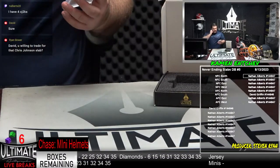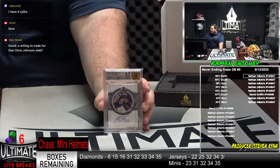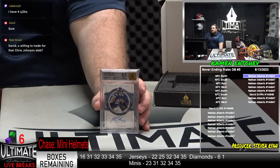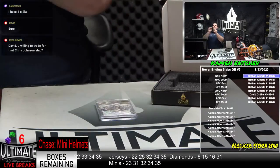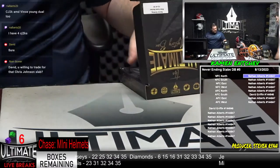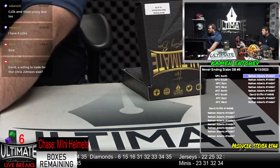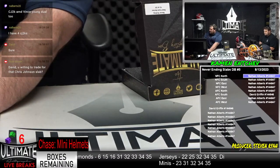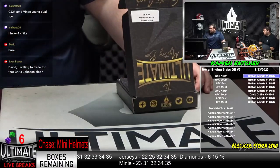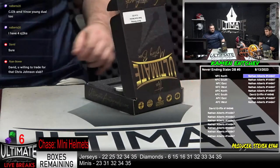Harrison Smith again, Beckett autograph, 9.5 mint, numbered 15 of 25. So there you go, Nathan Alberts on the Harrison Smith. Yep, thank you, Steven. I did grab a small stack, but I don't need that big one anyway. You will for later, right? For sure. Nathan has a CJ and Vince Young duel. That's cool. That is very cool. I know we pulled a couple Harrison Smiths, but these get replenished with filler hits, so every once in a while in the series, that could happen. 6-time Pro Bowler Harrison Smith, by the way.